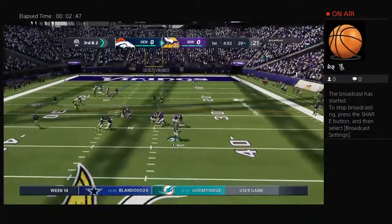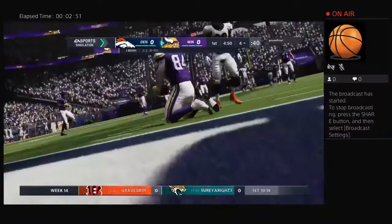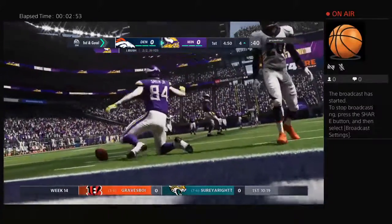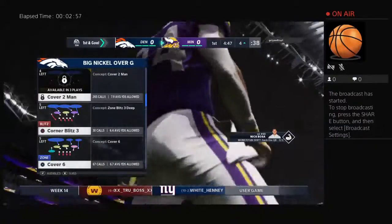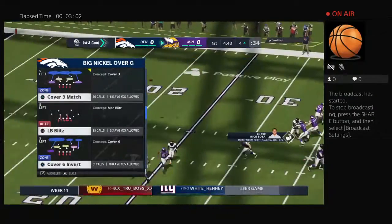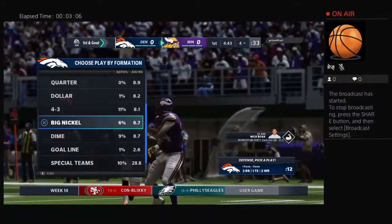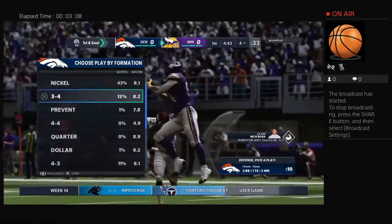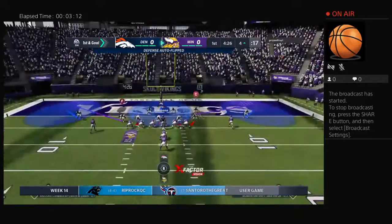On 3rd and 2, Bush. And it is caught. Oh, what a catch at the 5-yard line. Forget the run on 3rd and 1. They shock the D and rip off a pretty big play. 1st and goal at the 4-yard line. A terrific opening drive has them knocking on the door.